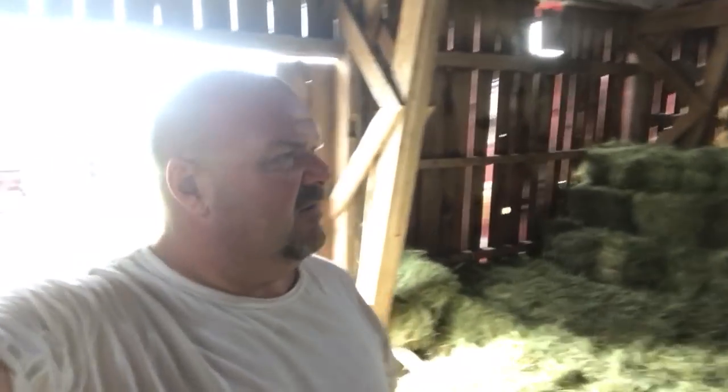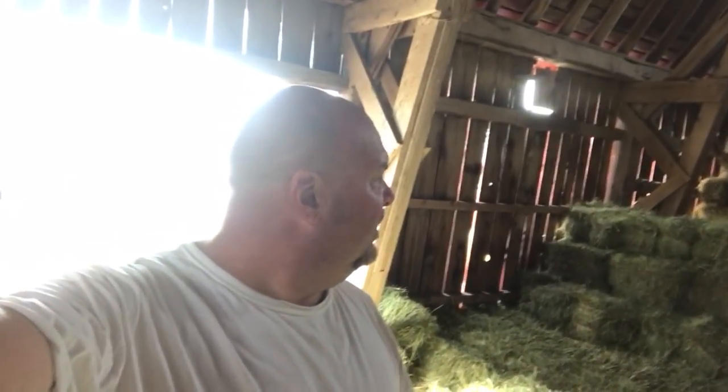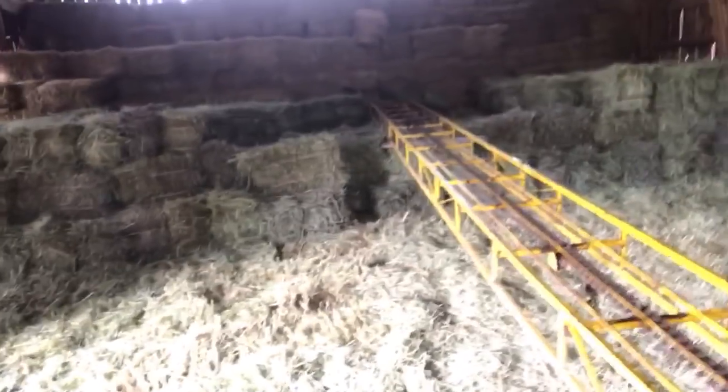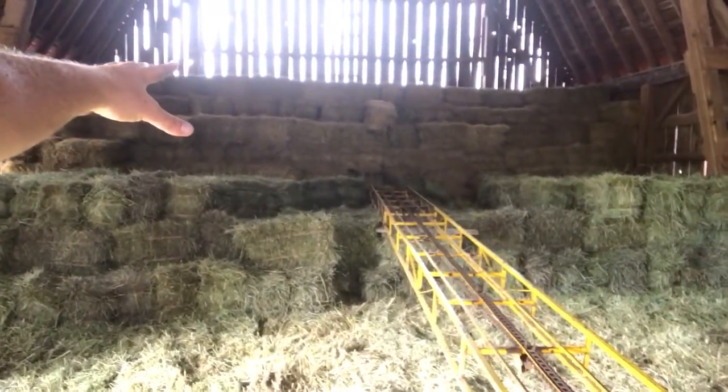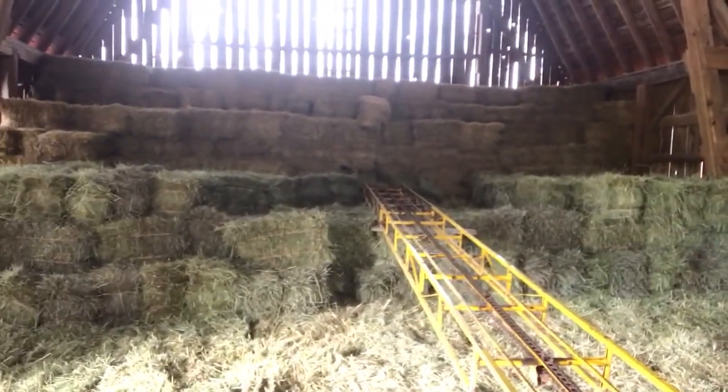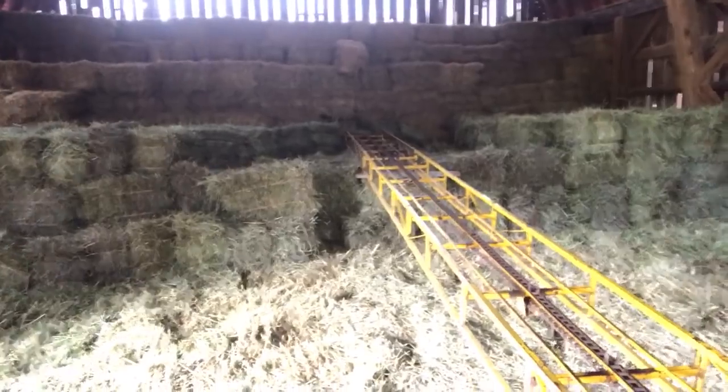We have put up just shy of about 1,000 squares already, which is definitely not bragging. We had some tricks with the weather. I tell you something right now though, this is 1,000 bales of some of the nicest, freshest hay. If you pay attention to the videos, you understand what I'm talking about, that you can actually put up in a hay loft. What you see in the background is from last year and even the year before. It's getting a little older in hay, but no big deal.